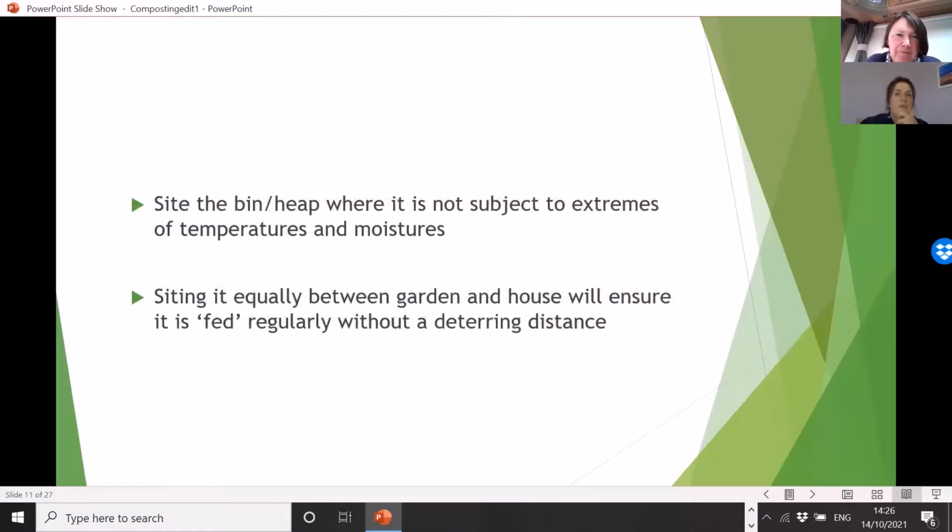I've said keep the bin or the heap in a sunny spot, so you're going to site it where it's not subject to extremes of temperatures and moistures. So that means for us in Scotland, I don't think we'll ever have extreme heat, or if we do, we'll not be worried about our compost heap when it came to that stage, but the sunnier the better. And somewhere where it's not going to get a deluge of rain.